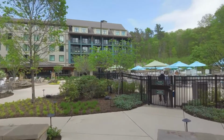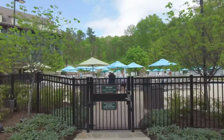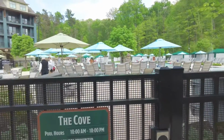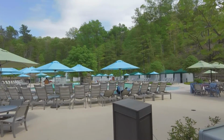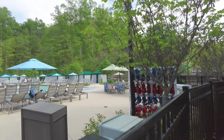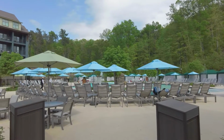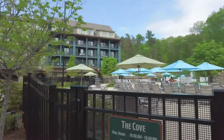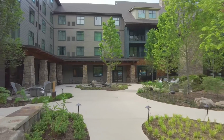But the pool area is very large here at the HeartSong Lodge and Resort. This is just called the Cove. At the moment, it's open from 10 a.m. to 10 p.m. There are lifeguards here. We've got some very nice water features and things of that nature, little life jackets for the kids over there on the side. It's a fairly decently sized pool with a nice waterfall there in the middle, which is very fun. Lots of good seating areas. It's a little cool right now, so there's not a ton of people using it.